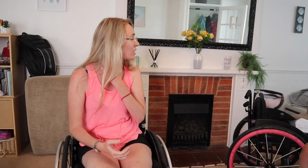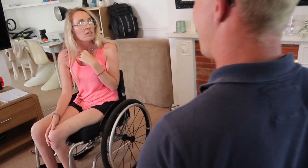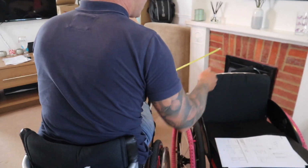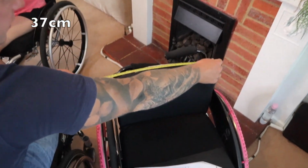Okay. So the best way for me, as you're happy with the width, is to measure the width of your chair basically. To do that, you measure from here to here, and that is the overall width of your chair, which is 37 centimetres. But you're probably thinking, well, how do we measure the width of a wheelchair?